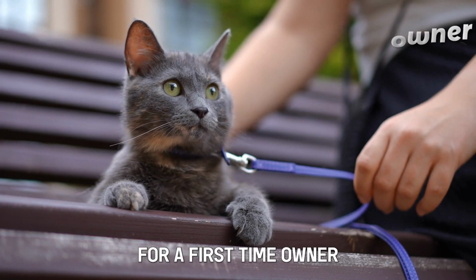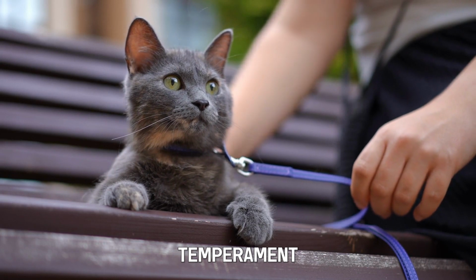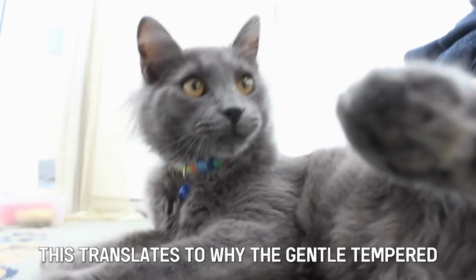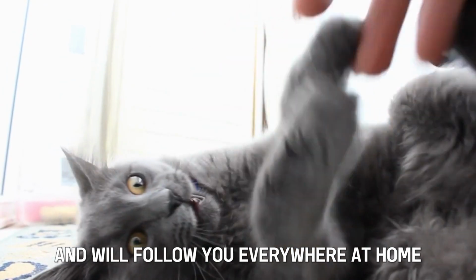First-time owner. For a first-time owner, the Russian blue cat has a tranquil and friendly temperament and desires to be with its owner much of the time. This translates to why the gentle-tempered and loyal cat will always be at the front door waiting for your return while you're gone and will follow you everywhere at home.